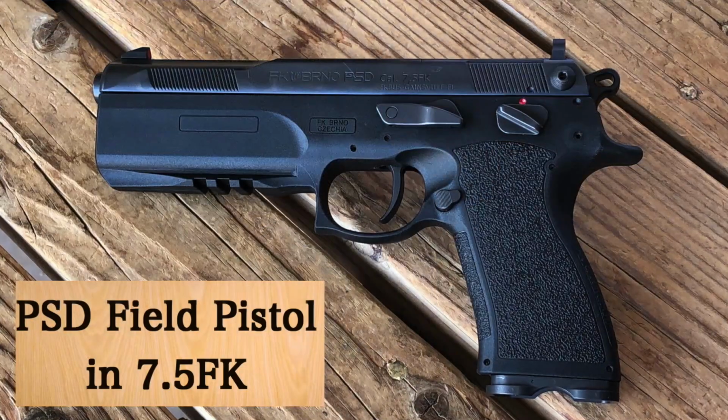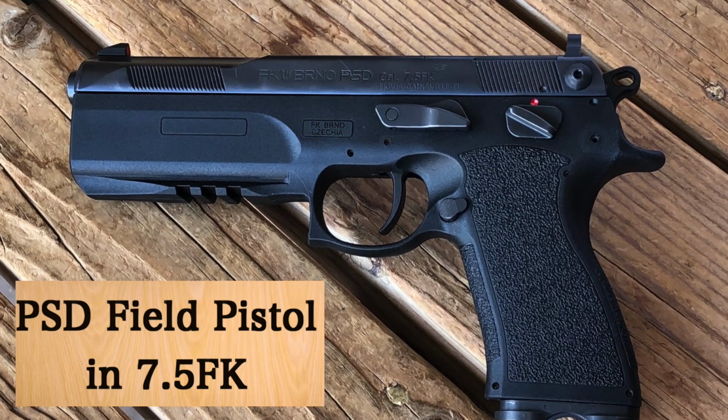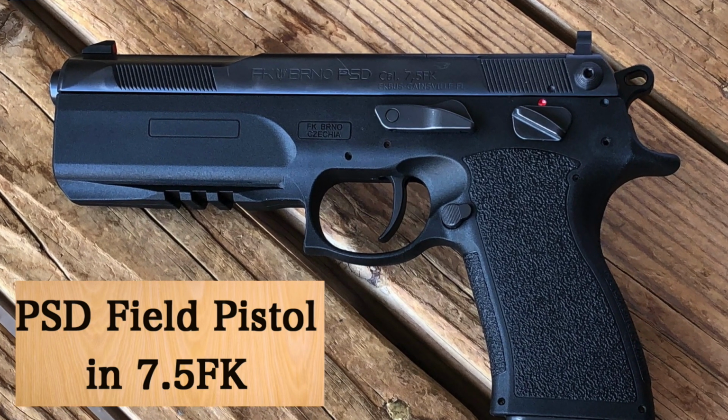MSRP $7,500. The company noted that maybe they didn't achieve American market penetration because it's $7,500. It's a lot of money to pay for a pistol that is, in effect, a dedicated hunting gun, because that's what it is. So they went back to the drawing board, and they created a less expensive polymer frame version of the field pistol, which they call the PSD, Personal Security Detachment.